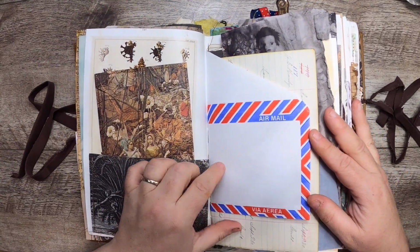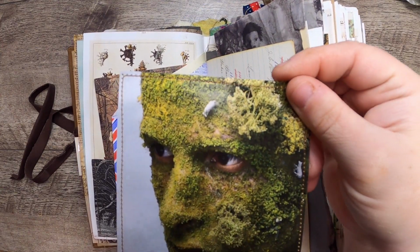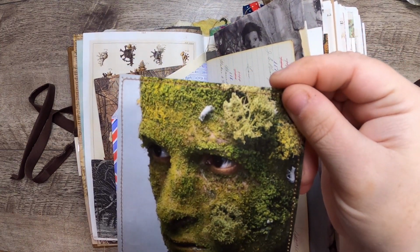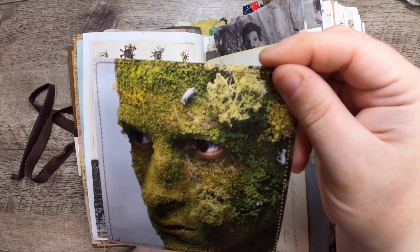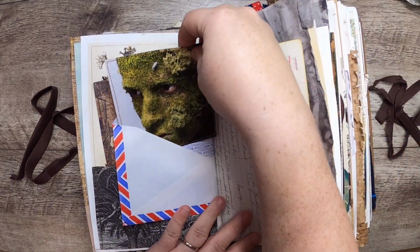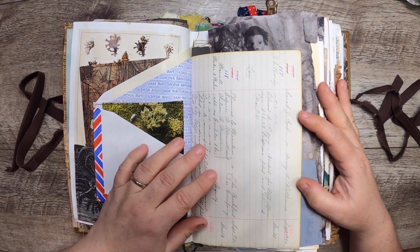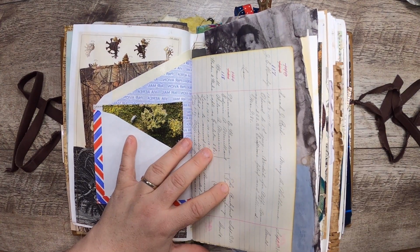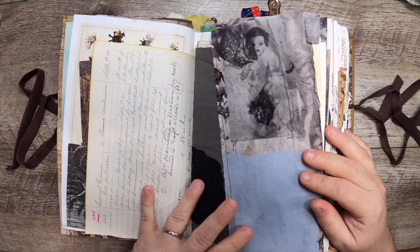Then we have an airmail envelope, and in there we have this guy. This is a photographer who does really fun micro photography scenes. So he covers this person's face all in moss, and there's little tiny lambs grazing there. This is some 1800s gold legal ledger from an actual ledger book.